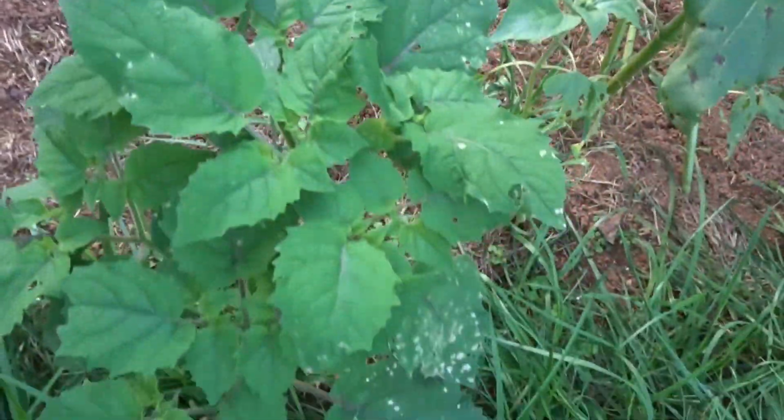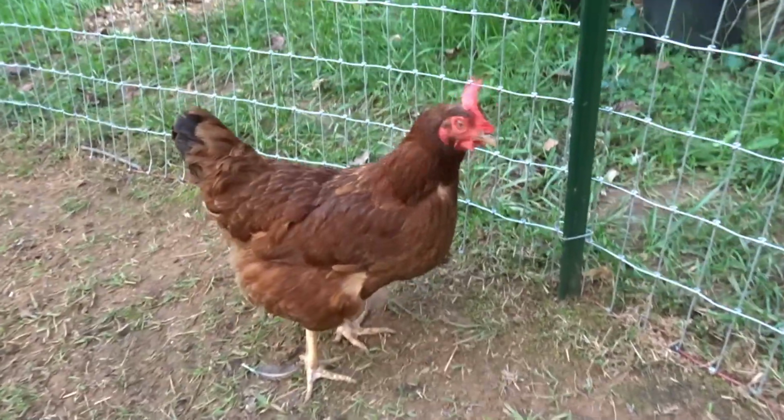Boom, ground cherries. Volunteer sunflower. These ground cherries are all over, y'all. They're starting to spread, and I like them. I really like them. What you doing?